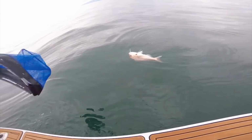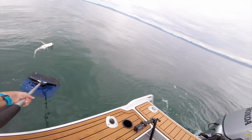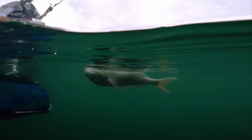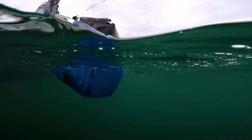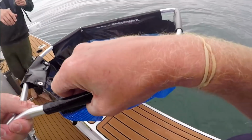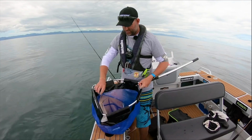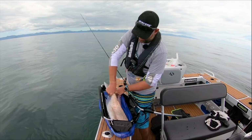Beauty. It's a very nice fish. That's what we want. Sweet. Come here. Nice. Oi, that's a nice heavy fish. Jeez. Beautiful condition, these snapper.